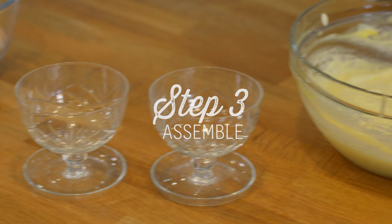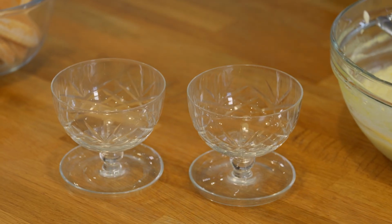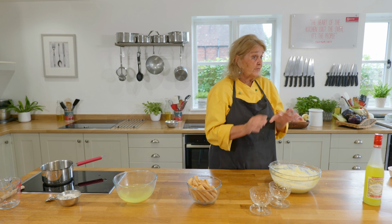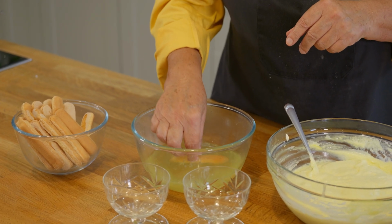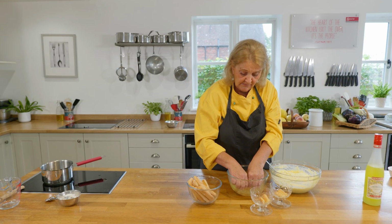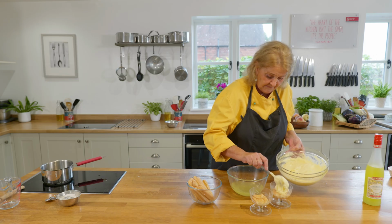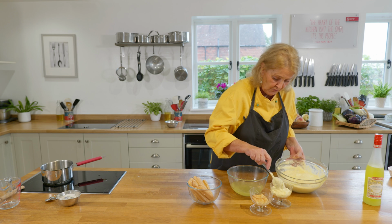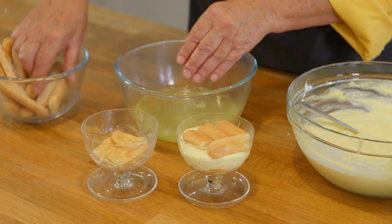And now we're ready to assemble. This is the fun part. I've chosen 2 old-fashioned sundae glasses to make my tiramisu in, but you can make it in a pretty bowl. You can make it in a straight-sided vase in layers that looks quite good too. Here we go. We're going to dip the biscuits, the boudoir biscuits, in the syrup, and then they go on the bottom like this. Just make a nice even layer on the bottom so that everything else can be built on top. Some of this beautiful light mousse textured tiramisu on top, and then another layer of the biscuits, and then we finish it off.